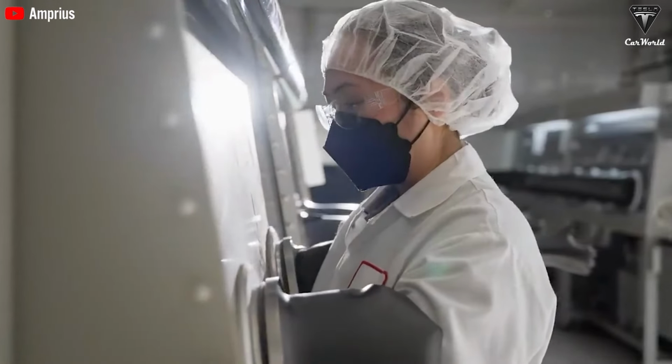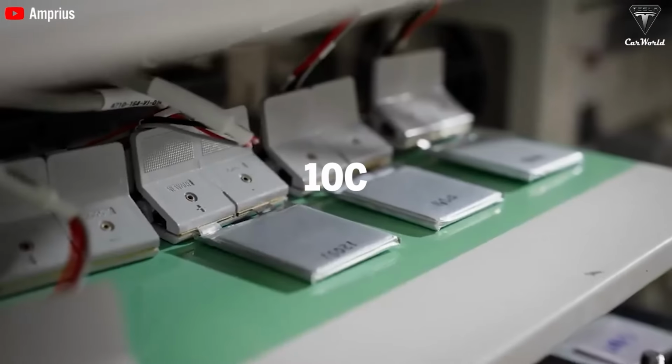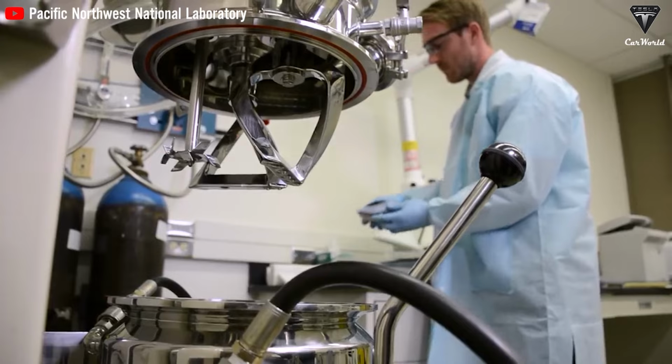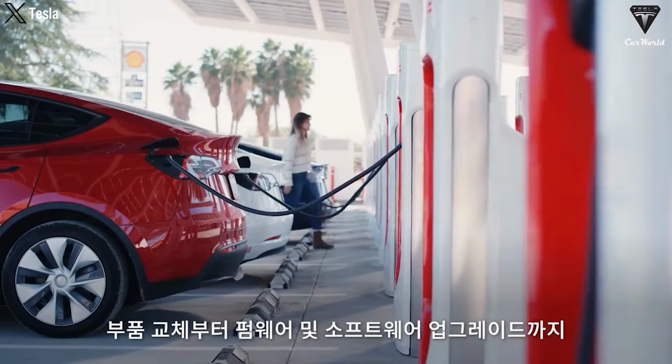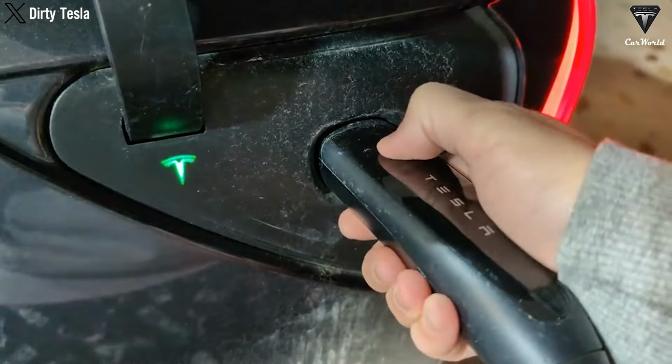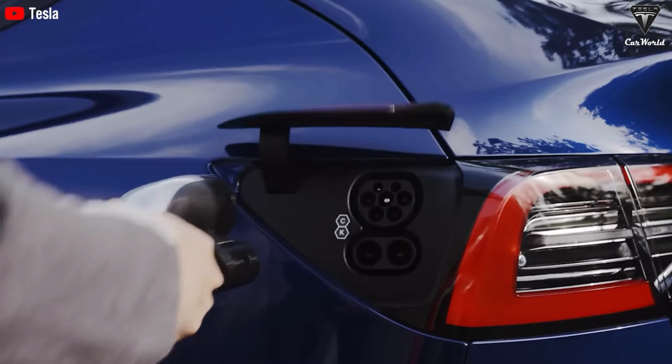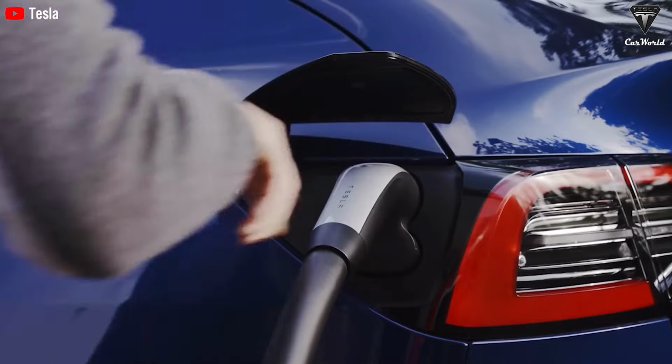Amprius also claims a high rate of up to 10 C compared to the typical 3 C of lithium. C rating is a measure of the speed and safety of battery charging and discharging. The higher the C rating, the faster the charging and discharging speed. This not only affects the charging time of the battery, but also the speed of energy released for high-intensity applications.